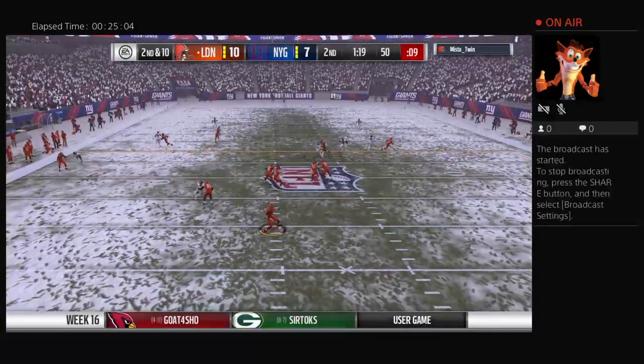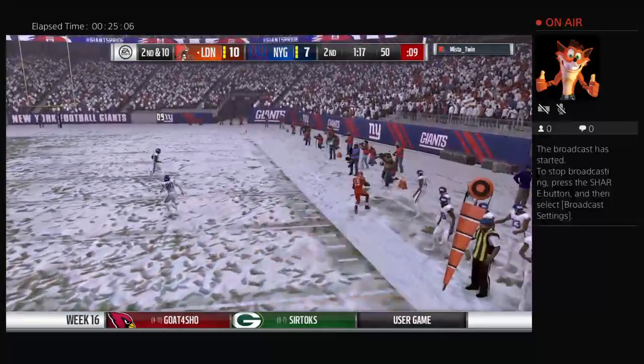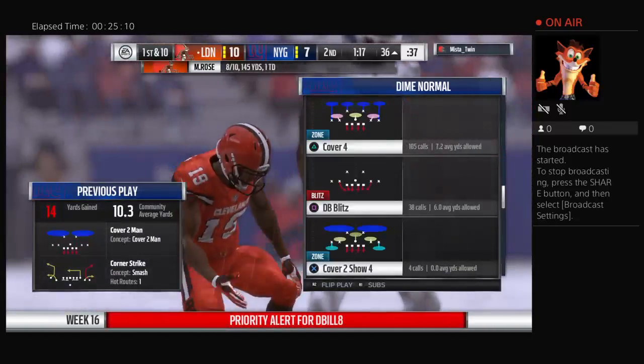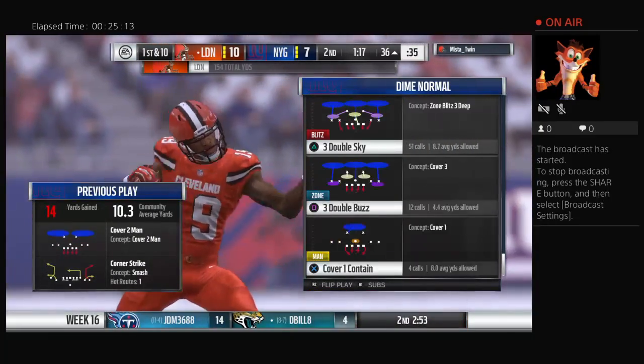From the midfield stripe, they'll look to throw. Coleman has it here right side. They give him 14 yards that time and a fresh set of downs.